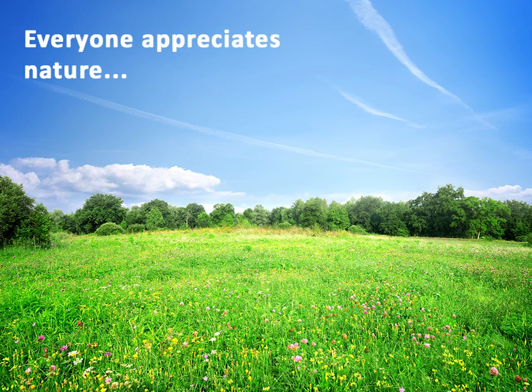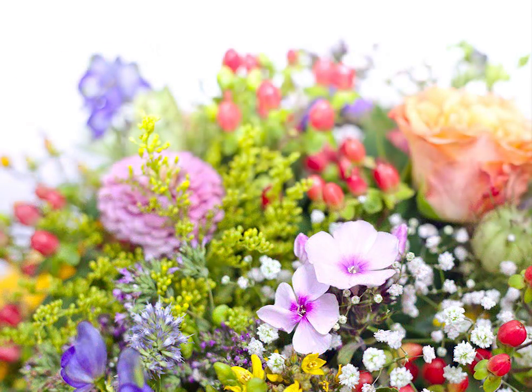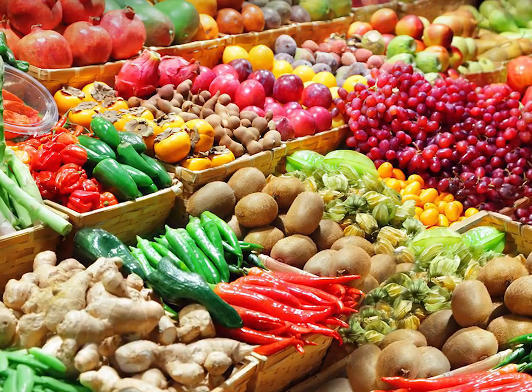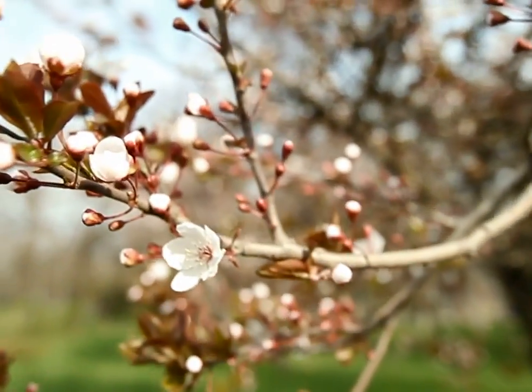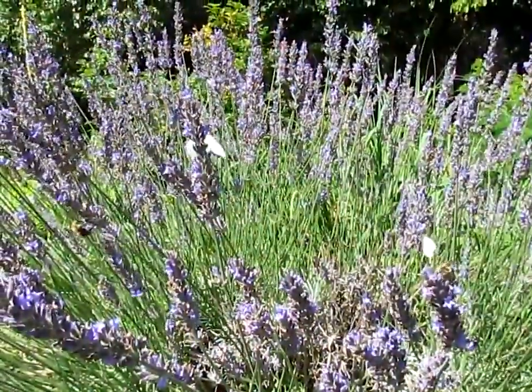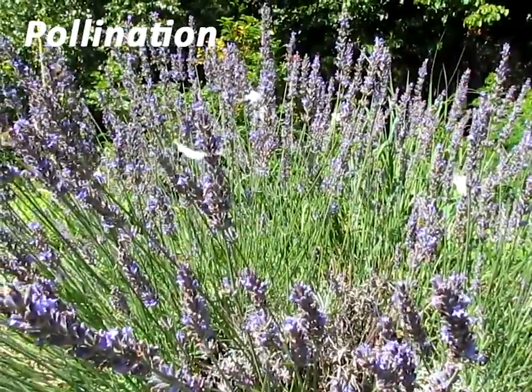Nature is something most people enjoy and appreciate. We love beautiful flowers, and we enjoy fruits and vegetables in our daily diet without thinking too much about it. But where do those flowers, fruits, and vegetables come from? How does it all happen? It starts with pollination, one of nature's wonders.